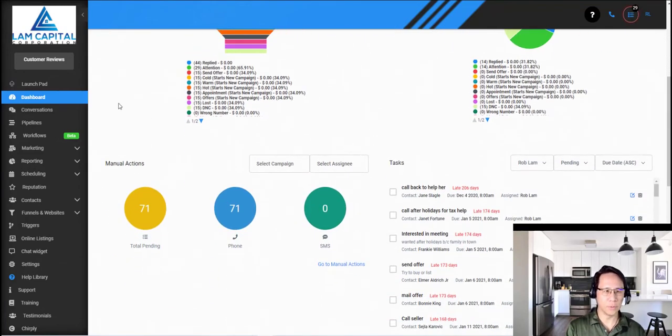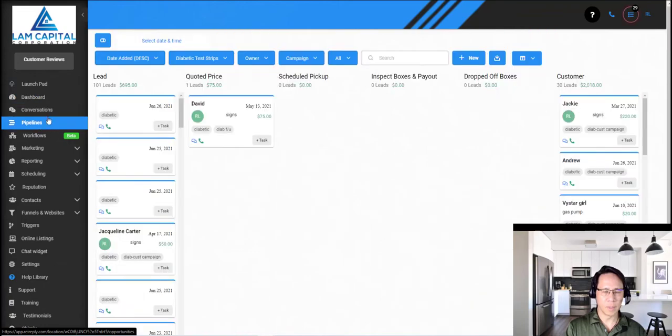So without further ado, let me jump in to what this tool is. And I'm not going to go into all the features of it. I wanted to point out specifically for the diabetic test strips what I did here. And in this CRM, there's different pipelines.